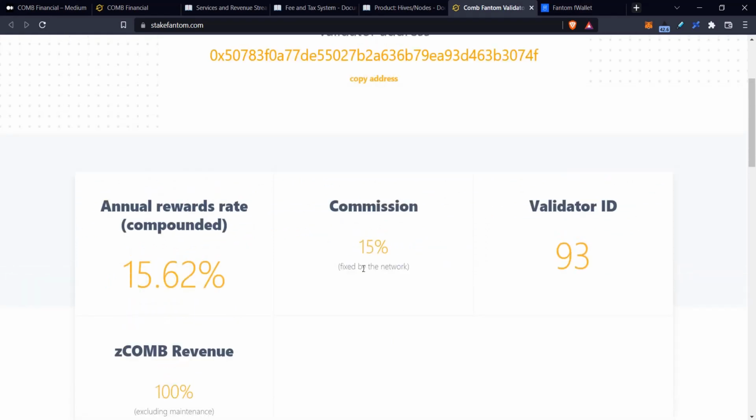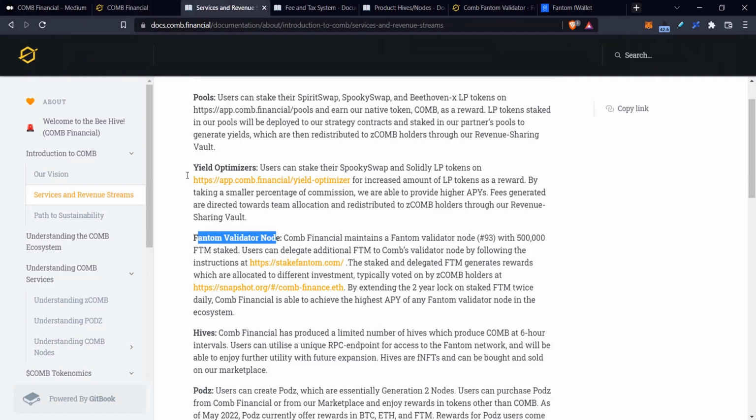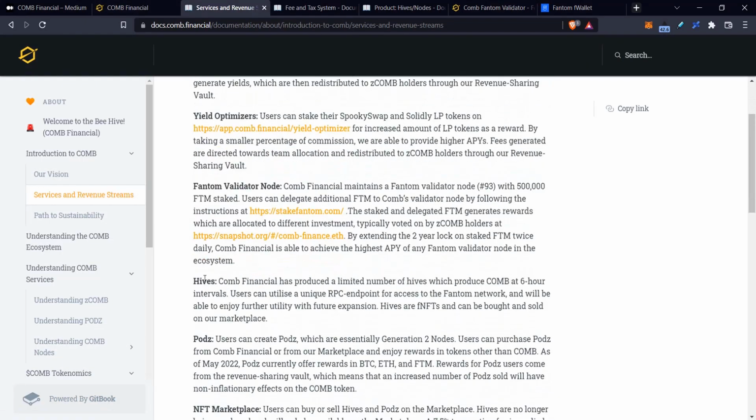So anyhow, they take 15% of the delegated, and they have their own rewards from being a validator, and they give that to these Zcom holders. Okay, so that's the validator node. Next thing is the Hives.